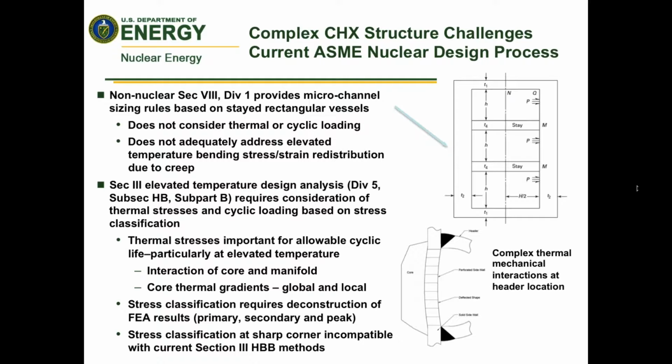The only rules that exist for design and construction of compact heat exchangers at this point are contained within Section 8 of ASME code. This is the portion of ASME code that deals with rules for construction of pressure vessels, not the nuclear construction. And this provides for microchannel sizing rules based on staid rectangular vessels, such as shown in the upper right corner of the slide. These rules do not consider thermal or cyclic loading, and they do not adequately address elevated temperature bending or stress restrained redistribution due to creep. They simply are not required for Section 8.